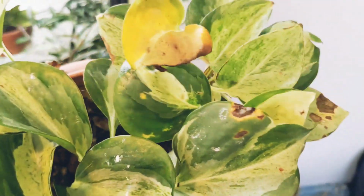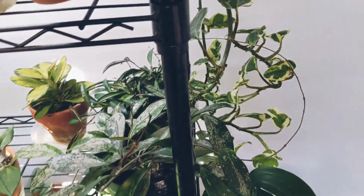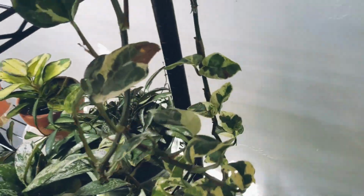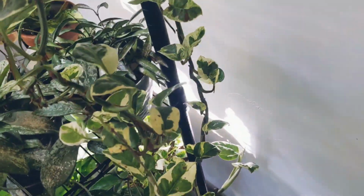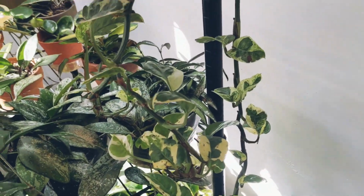And then this is my Mandula Pothos, who's doing good. I accidentally underwatered it, so that's why it looks so sad. But yeah, it's doing okay. Here's my Glacier Pothos. And I keep on accidentally underwatering this one too because it's kind of tucked really far away. So it's doing okay as well.